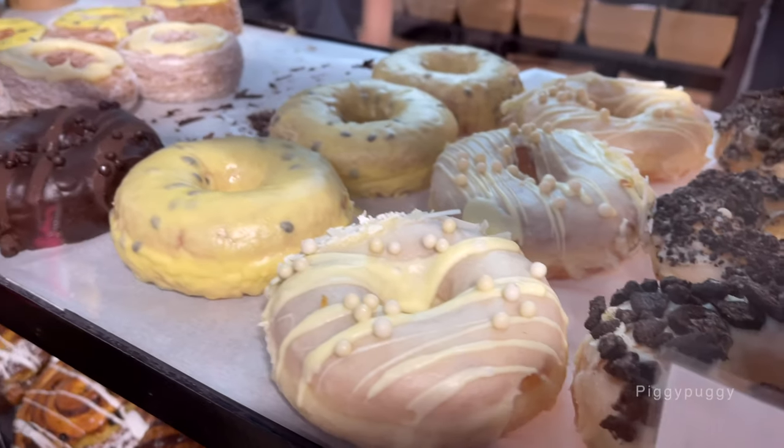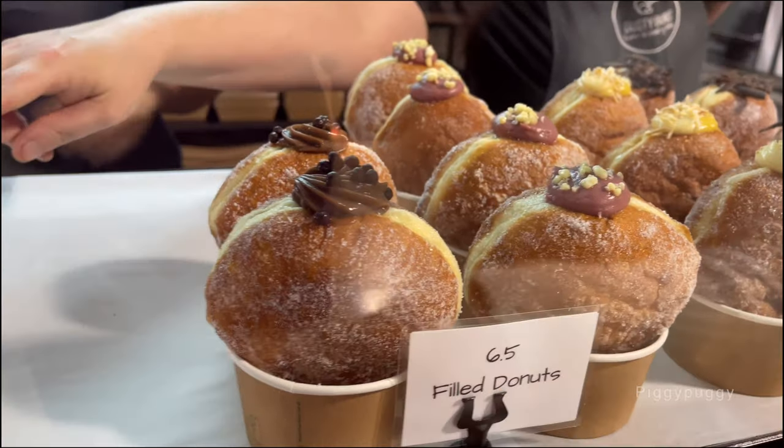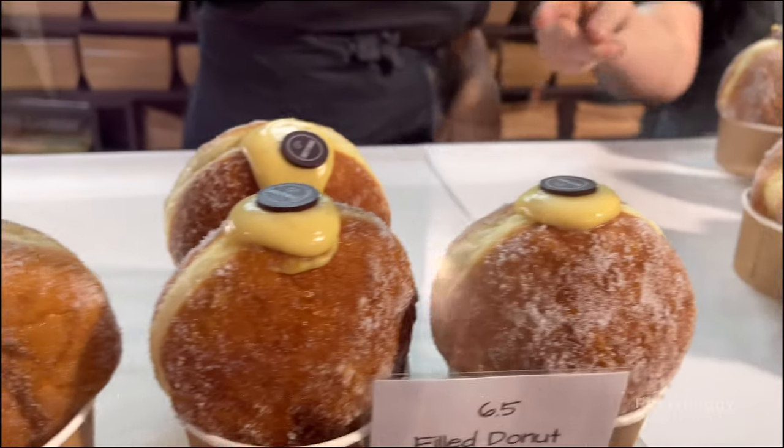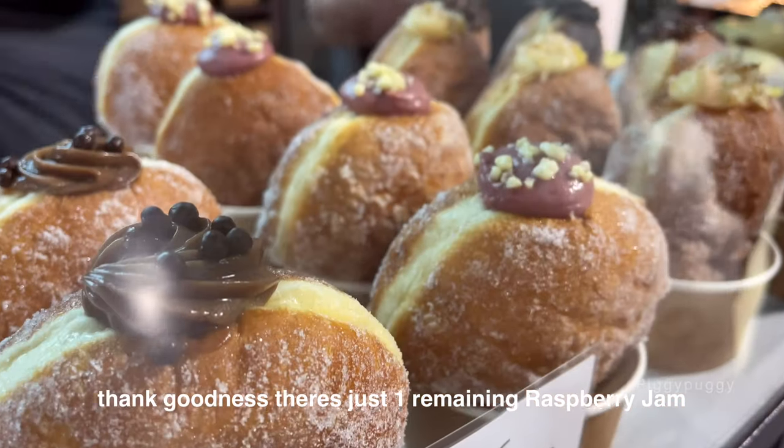I'm good now. I'll have a chicken and leek pie. Raspberry custard, Nutella custard, vanilla bean custard, and there's a raspberry jam. Those are the traditional ones, you know, like. Please, I'm gonna get sauce.